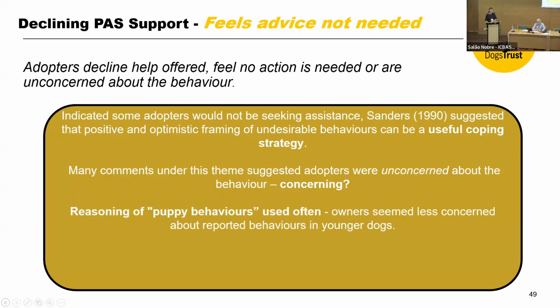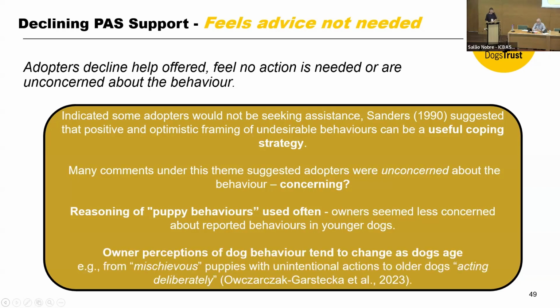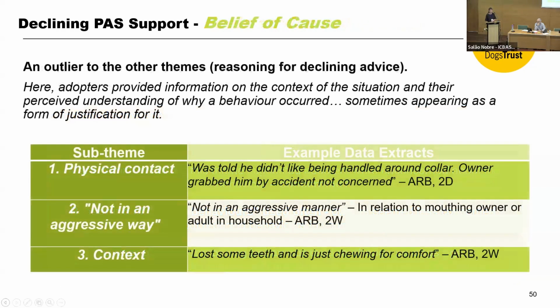In this theme, often puppy behaviours came up quite a lot. So owners suggesting that because the dog was a puppy, they weren't concerned. This has been demonstrated in previous studies where owner perceptions of dog behaviour tend to change as dogs age. So they go from these mischievous puppies with unintentional actions to older dogs acting deliberately. So it may be that we see a change in this attitude over time.